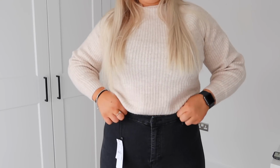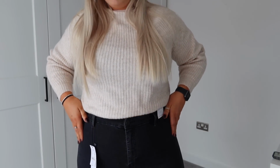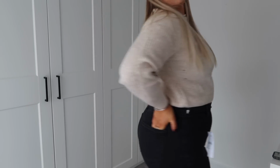They've still got belt loops. Sometimes like a more jegging style jeans doesn't have the belt loops, and that really bugs me because I still want to wear the belt. More for style purposes than anything else. It doesn't have pockets on the front, but it does have them on the back here. But having said that, I feel like that kind of simplifies the design, is maybe a little bit more flattering anyway. So I just got these in the plain black.